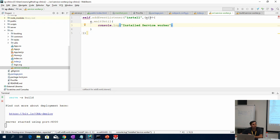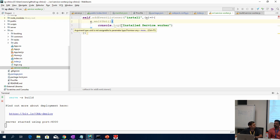The waitUntil command is sort of a command where the event won't end until whatever follows is executed. So the event won't end until whatever list of commands that you pass under it are executed. This is the construct within which all that you want to execute goes, and e stands for the event of installation. It does not need to be under any arrow function.